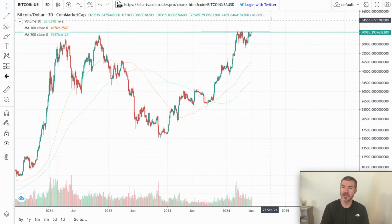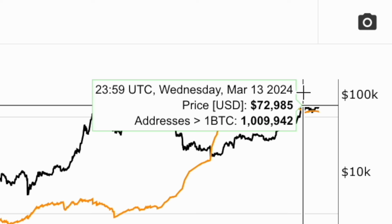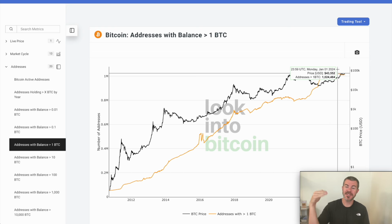Bitcoin addresses with over 1 Bitcoin: we did kind of top out here around 1,024,000 addresses, and we've been going down a little bit. So I wouldn't be surprised if that was the top ever. Because if Bitcoin continues to get more expensive, it's going to become harder and harder for people to acquire 1 Bitcoin in their wallet.